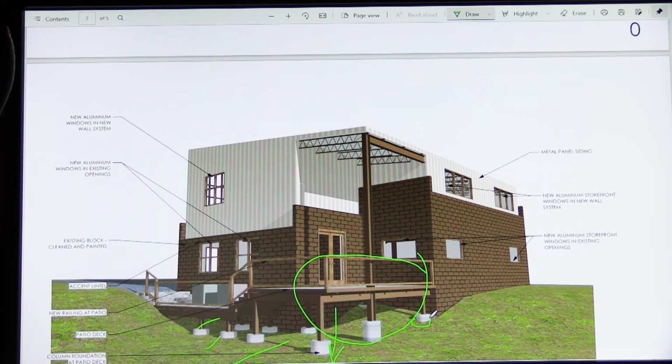And then we have these round sonotube piers that they have to drill as footings to hold up the posts that hold up the deck right there. See here, you can see the steps that go down, and then there's the platform, and then steps that go up to the street, and these are the air conditioning units. There will be a set of double doors. You saw this in the last video.